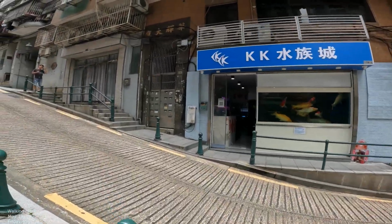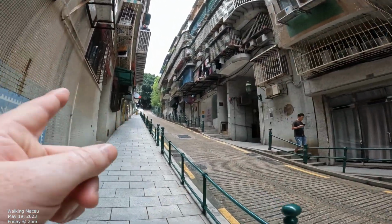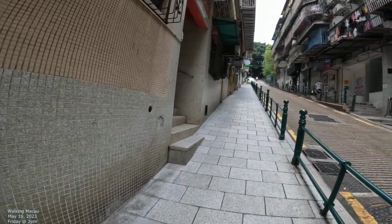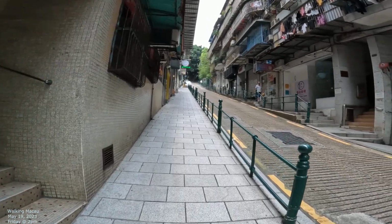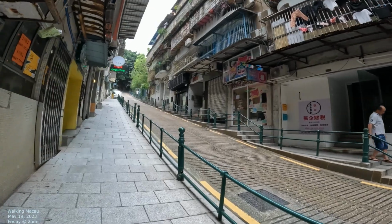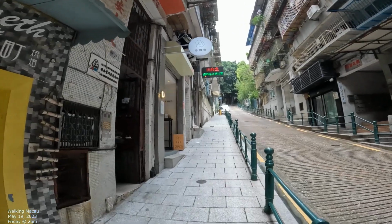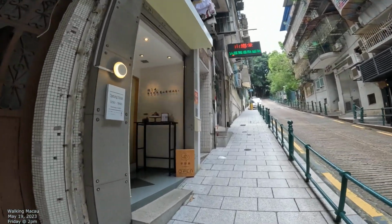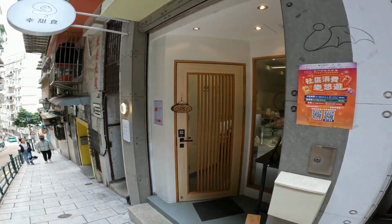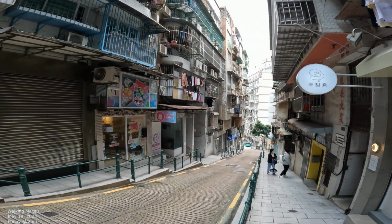That's that aquarium right there. And actually you can see quite a few trees up there too, so that's actually where the Travessa's at. Look, a stamp shop. You have all kinds of cool stuff on this street. We're trying to get, if your apartment was up here. That's really cool.